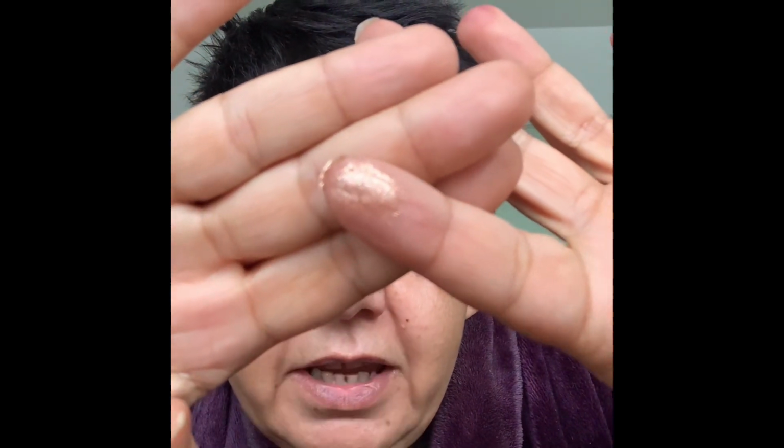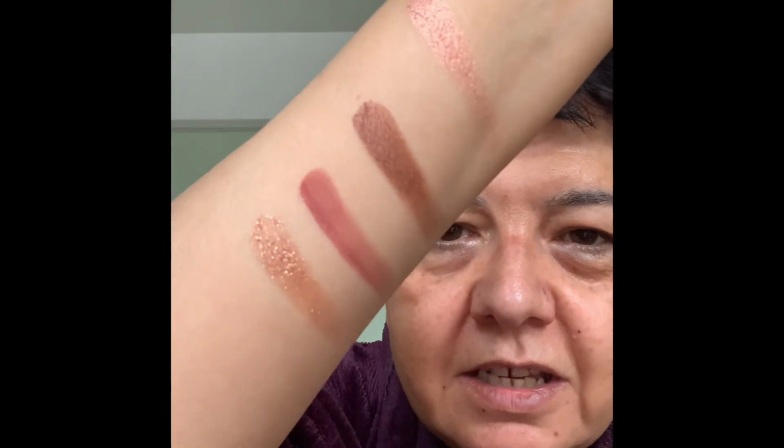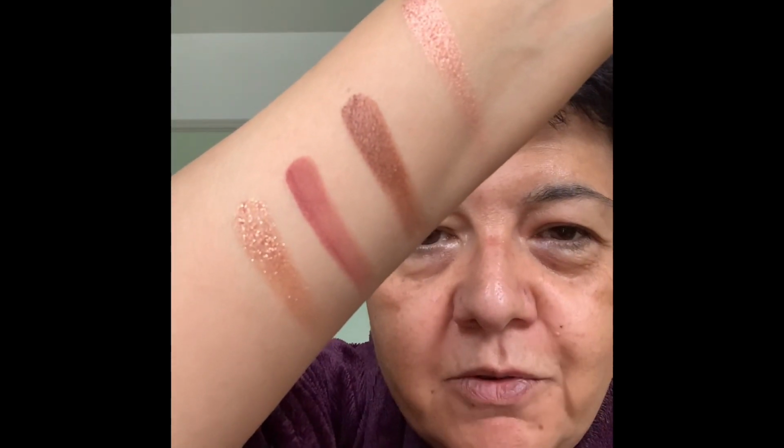I'm going to try and get a really close up from my other side of the camera shot of that so that you can see. There are glitter particles in it, but it just doesn't look as though it's going to kind of break off and leave all those chunky glitter things across your face. So I'm just going to take a photo of that and a photo of that, and I'll be right back and we will swatch the 2 new Eyes to Mesmerise.